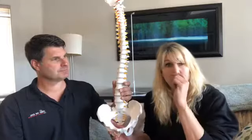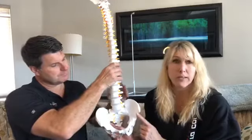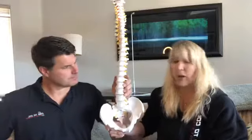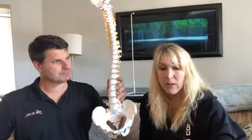We have one muscle in our quadriceps that attaches into your pelvis, and it's called your rectus femoris, and it's a hip flexor. So when they're really tight, what they're doing is they're pulling that pelvis forward. So there's an imbalance that happens.